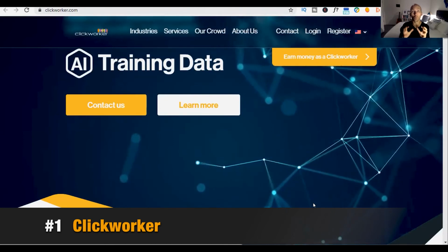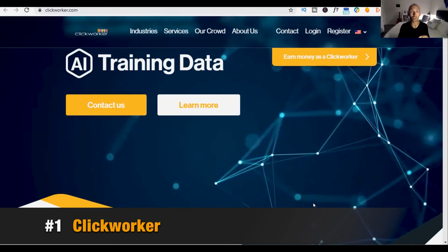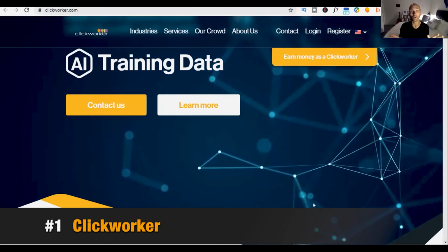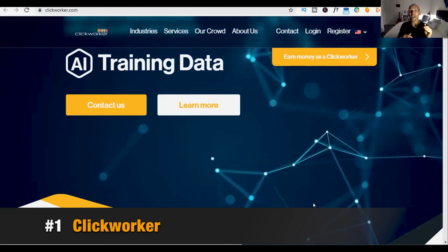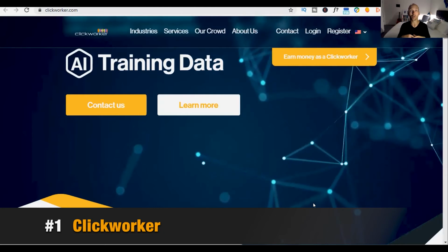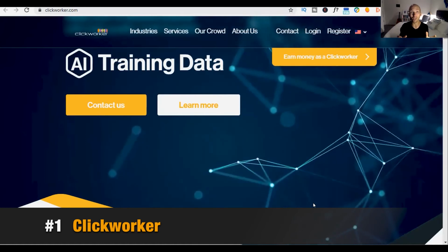Okay, site number 1 is Clickworker, clickworker.com. The way Clickworker works is that they get jobs in bulk and send the jobs to their teams to complete. So you can apply to be on their team, and if they have an opening, then they'll take you on. So the quantity of jobs accessible to you will rely upon how well you perform. And so the quality of your work leads to an increase in pay and how much you can make from this platform.